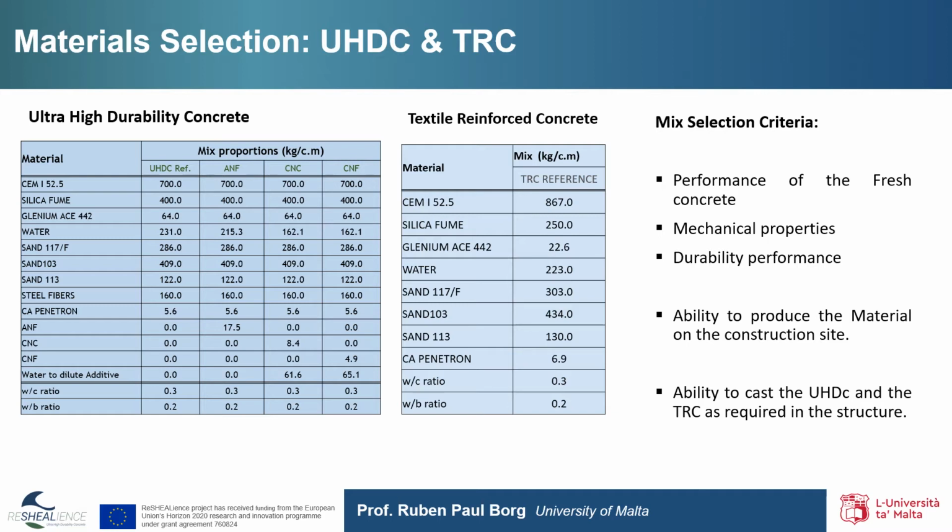As we have seen in the previous slides, different ultra-high durability concrete mixes were developed, including different nano-additives, and the relative performance of these materials was assessed. The material, the ultra-high durability concrete, was assessed with respect to fresh, mechanical, and durability properties. The research was conducted in order to be able to define the materials which will eventually be used and applied in the water tower structure.